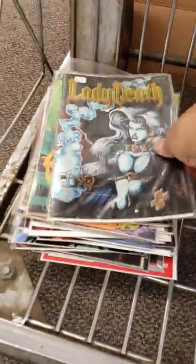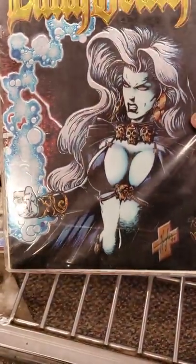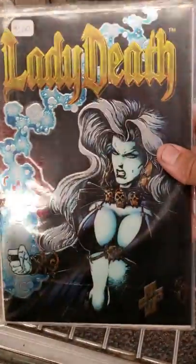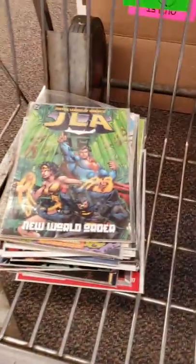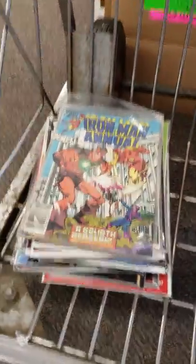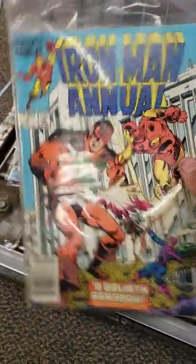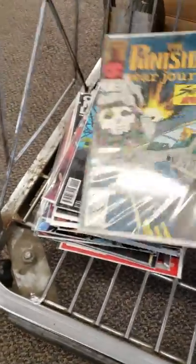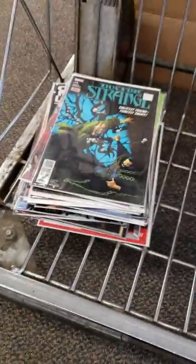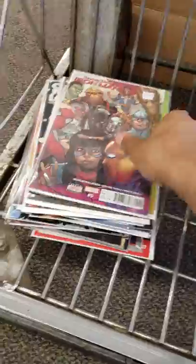Lady Death number 6, whatever that is. Lady Death something, I'm not sure, maybe. It's the first thing that says $6, if I'm not mistaken. GLA, New World Order, that's cool. Iron Man Annual number 7. Punisher War Journal number 10. Doctor Strange 19. Invincible Iron Man number 5.